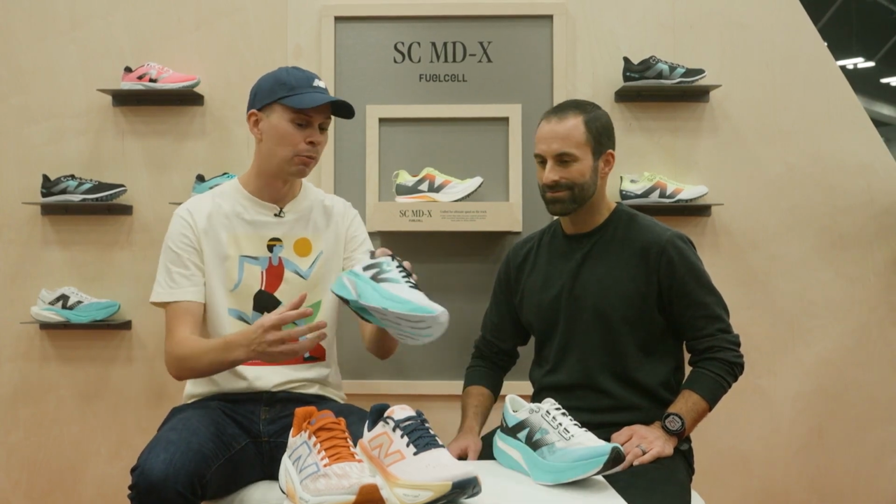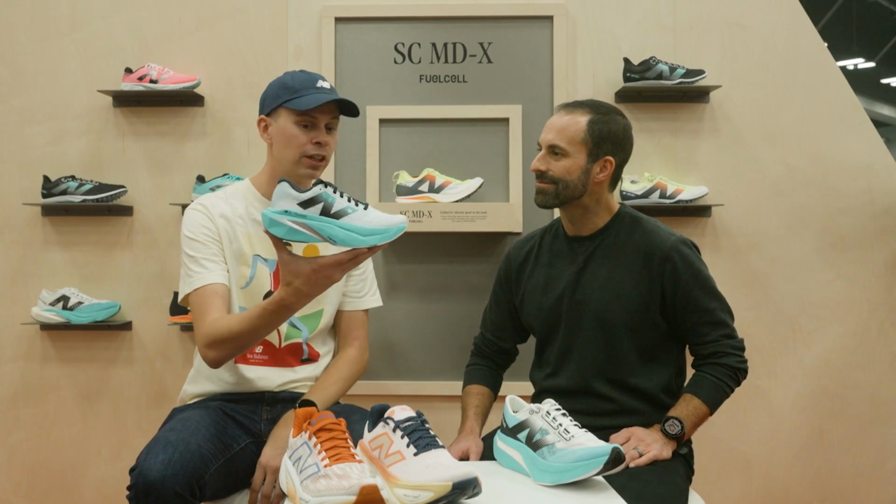Fuel Cell is an amazing platform for us to house new innovations, new race day solutions, and tools to help athletes perform their very best, whether they're running 2 hours for a marathon or 5 hours or frankly trying to run their very first 5K. So in Fuel Cell, it houses so many of our track spikes that our athletes like Sydney McLaughlin and Jake Whiteman have won world gold medals in across multiple world championships. But it also houses training shoes like the brand new SuperComp Trainer V3.